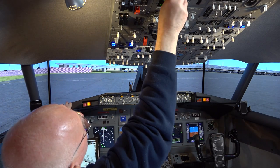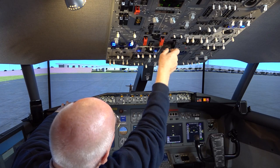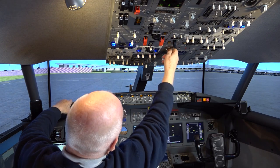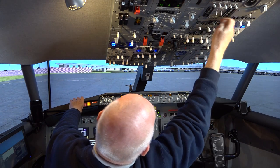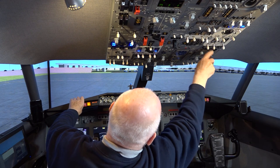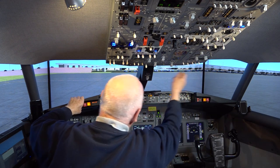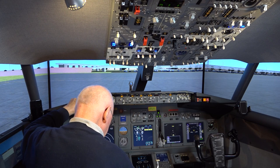Maravan approach. Pacifica 1136 is at Meyerbelden 200 descending 8100. Pacifica 1136. Maravan approach. Roger. Altimeter 1011. Maravan approach. Pacifica 9824. Review. Pacifica 1136. Turn left heading 165. Pacifica 9824.